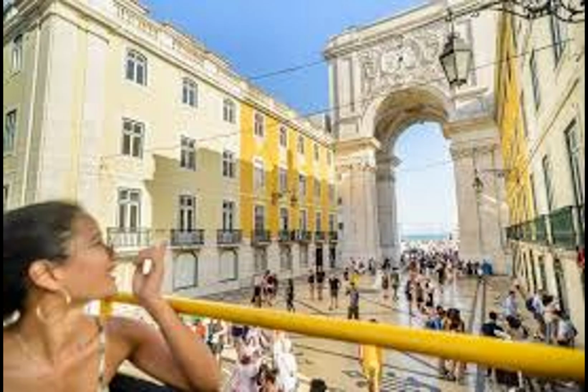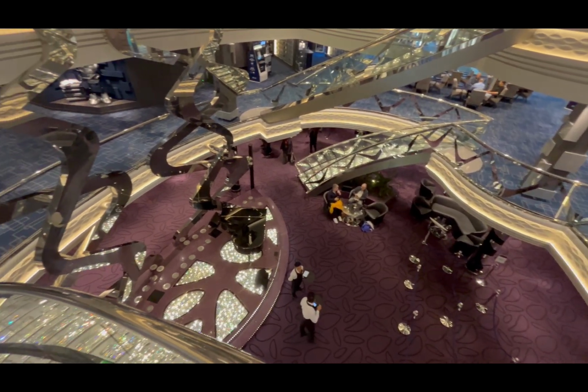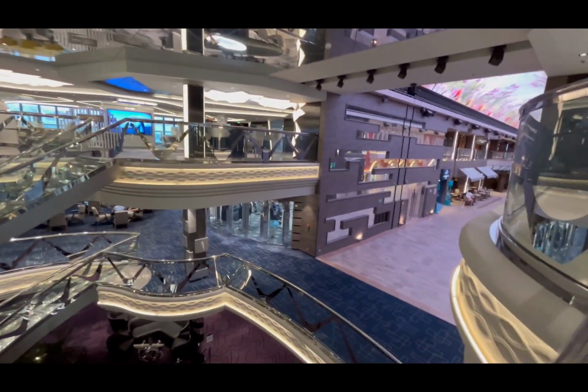However, one good thing about this terminal is that it is only a 10-minute walk from the beautiful city of Lisbon and the city centre. We finally boarded and were amazed by this modern ship, walking into the atrium and seeing this view of the street.